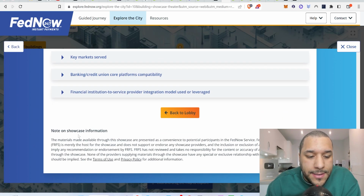And if you look down here, it says the materials made available through the showcase are presented as a convenience to potential participants in the FedNow service. So it says the FedNow service is merely the host for the showcase and does not support or endorse any showcase providers. So they haven't paid them or anything to be a part of it. It says the inclusion or exclusion of a provider in no way implies any recommendation or endorsement. It's just saying that they're not endorsing anyone.